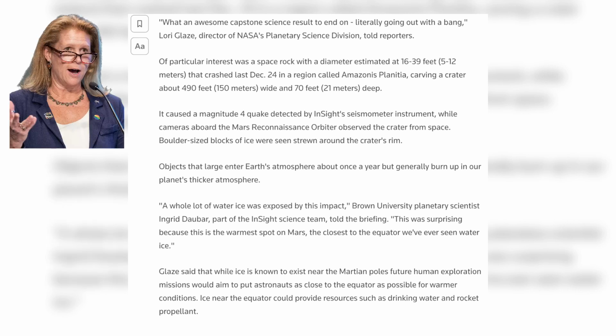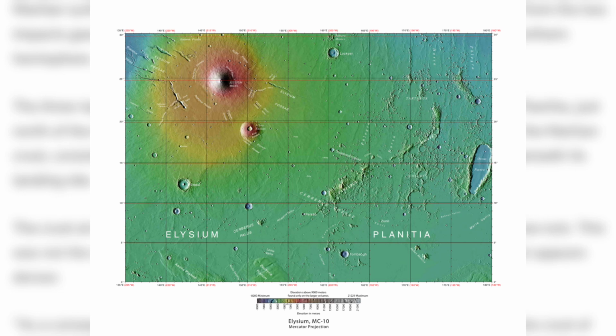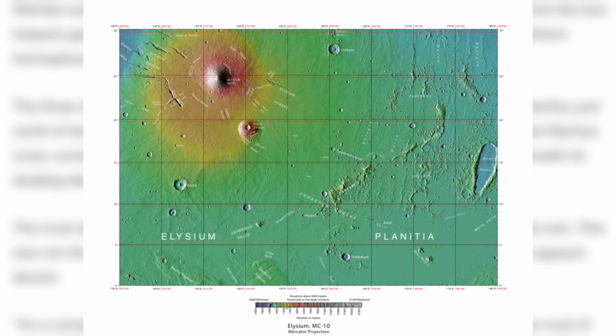Glaze stated that while ice is known to exist near the Martian poles, future human exploration missions would aim to put astronauts as close to the equator as possible for warmer conditions. Ice near the equator could provide resources such as drinking water and rocket propellant. Having access to ice at these lower latitudes, that ice could be converted into water, oxygen, or hydrogen that could really be useful.